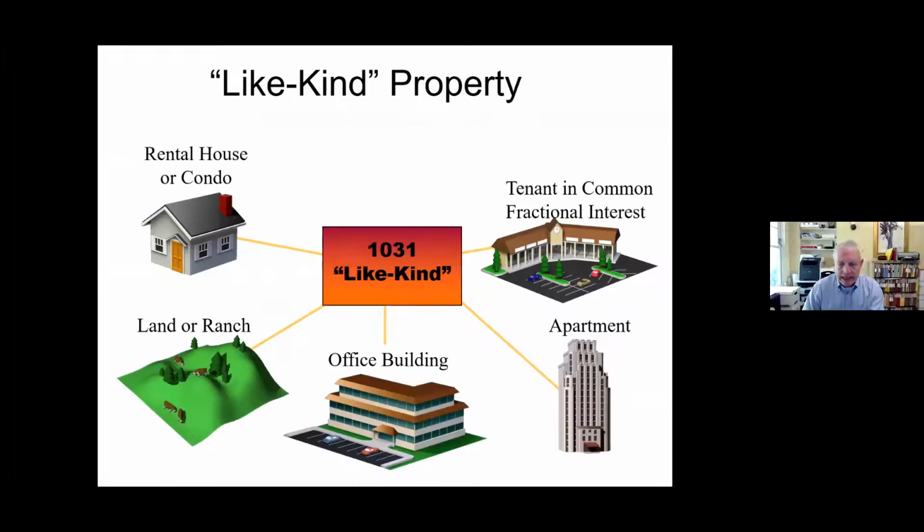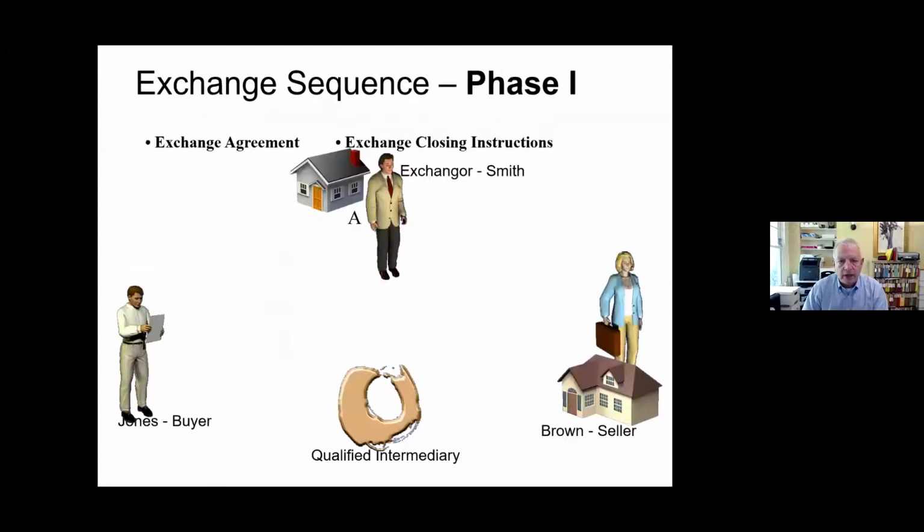So we talked about like kind, multiple properties, fractional interest. We talked about vacation property. What I'd like to do now, I'm going to use the characters on this slide to diagram a transaction. We're going to list and sell a property. We're going to put the funds in escrow, and then we're going to go down the road and write a contract and buy a replacement. And then we'll link these transactions together as a sequence of two closings to make the exchange complete.